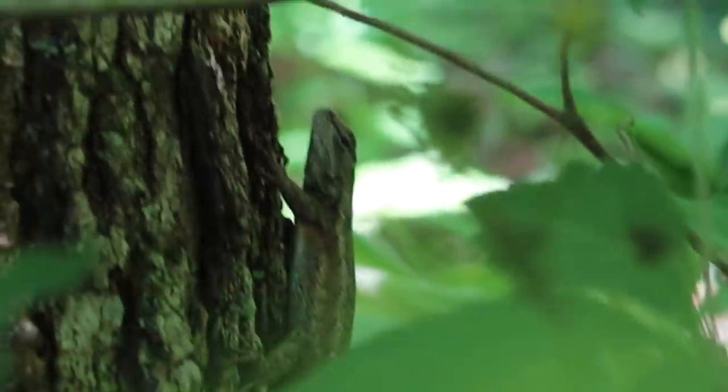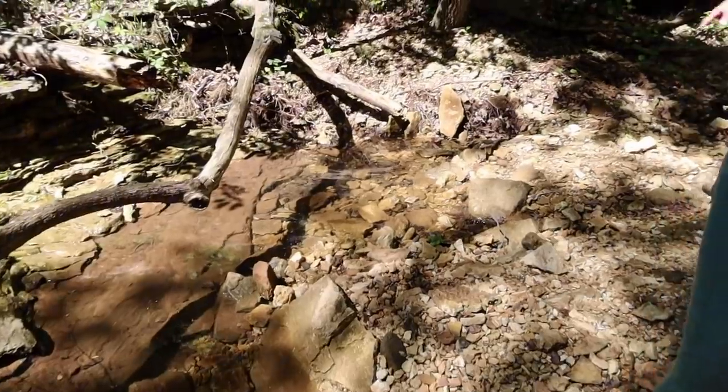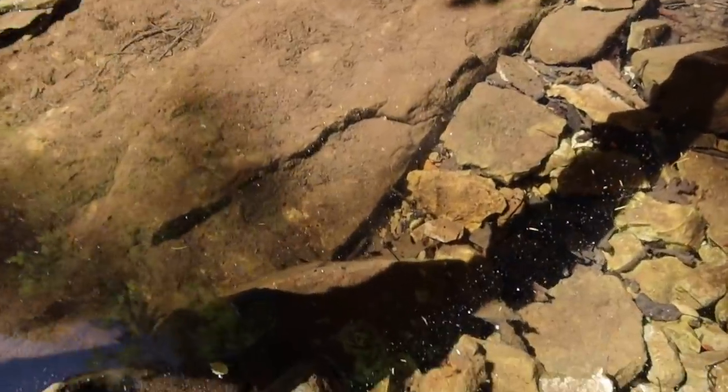Wow, that's so cool. Oh, froggy. Yeah, there's frogs hopping all over the place. Right there. Oh, there's a little green frog right there. Oh, there's a crawfish. Yeah. There's a little crawfish down there.